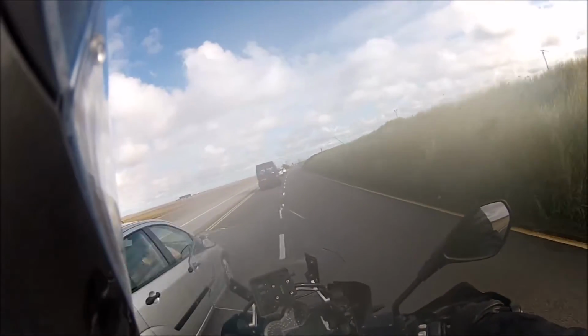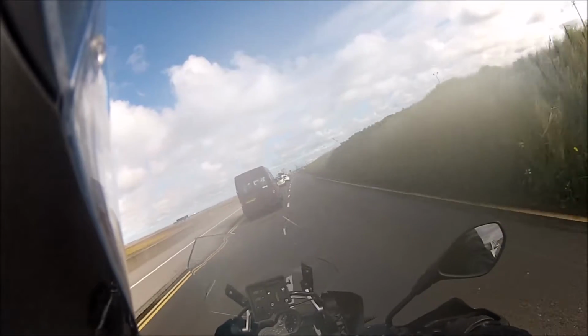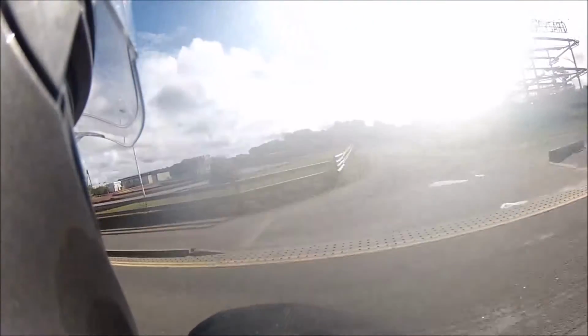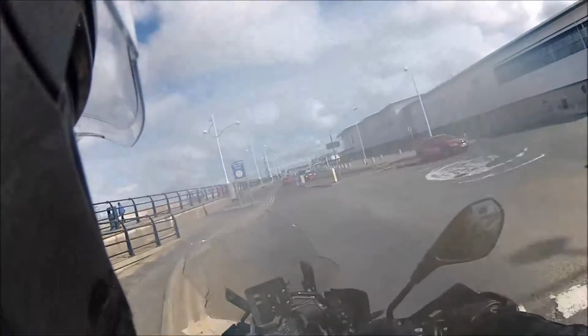And once again we're approaching the jewel of the Northwest, which is Southport. This lot has changed so much since I was a kid though. This used to be the old outdoor baths, I think.